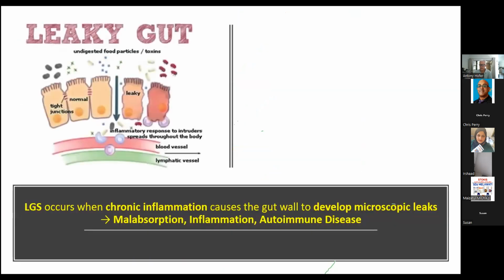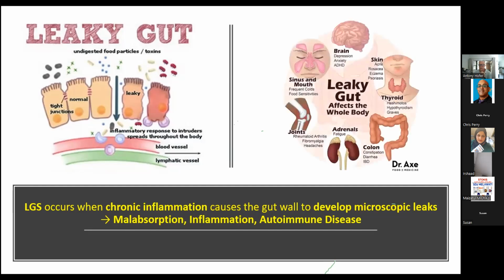So this is a diagram of leaky gut, and you'll see those cells, those junctions as we call them, and you've got a break in those junctions where the food particles sneak through and go straight into the bloodstream, and obviously set up what I've just showed you on the slide just now. So leaky gut occurs when you've got chronic inflammation. It causes the gut wall to develop microscopic leaks, which then lead to malabsorption, inflammation, and autoimmune disease. So can you see how this sets you up for all sorts of drama in your gut and in your body?